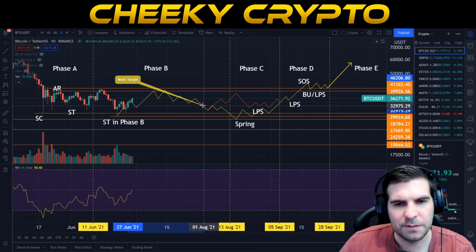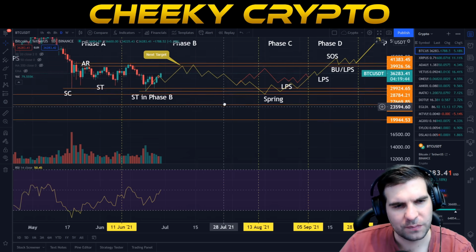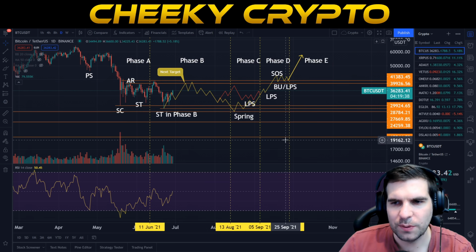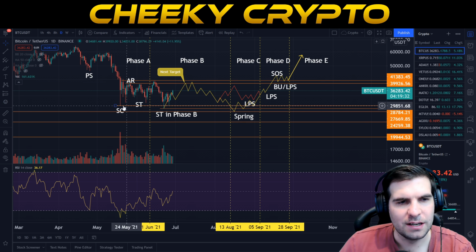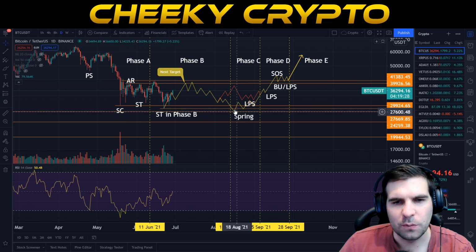And then again, lots of people are talking about maybe 20k, all that kind of stuff. And I've marked those out on this chart as well, guys. So we have 20k down here. This is the lower orange line. We have 24.5k. This seems to be quite a sensible area. And again, we have 28k. Again, lower than our selling climax, lower than our secondary test in phase B would be the spring event.